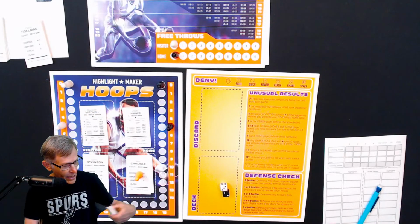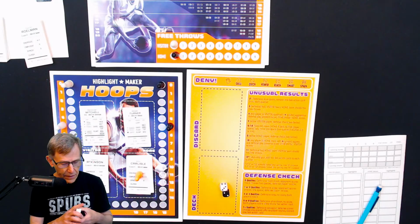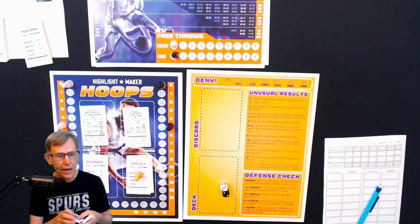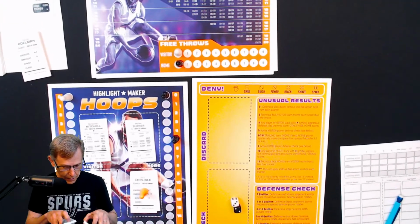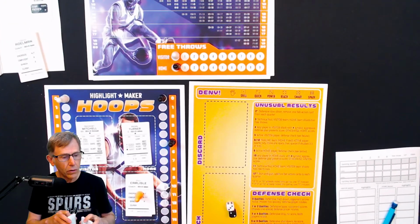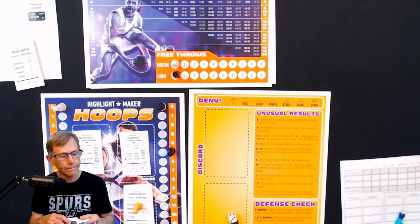Anyway, without further ado, let's get to our game table and get these teams on Highlight Maker Hoops. We're going to start with the Pacers and the Cavs. Got the games all set up here. I do need to shuffle the fast action cards and get them rolling here. And then we'll wrap it up with the Nuggets and Thunder.